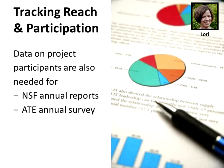And this kind of data is going to need to be reported in your annual report to NSF, and you can probably draw on it for the ATE annual survey, which is going on right now, and if you haven't done it, please do.